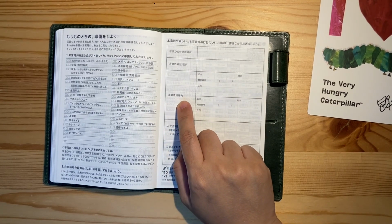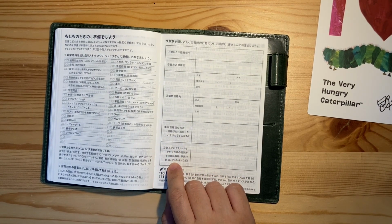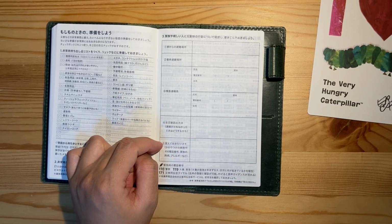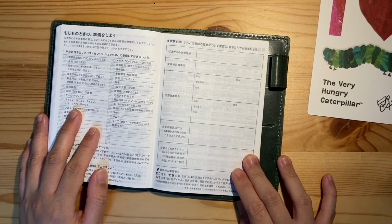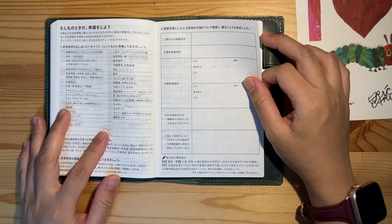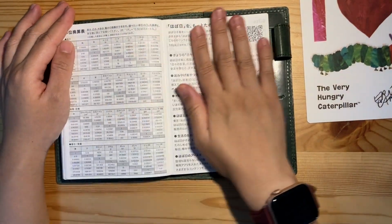And then Kinkyu Renrakusaki. So emergency contact 2. So if it can't be reached, what do you do? And then some memo like allergies, hospitals or something like that. And then it gives you these 3-digit emergency numbers for the police, for fire, and this one is for, I think it's a call center. And then measurements, yes, and some Hobonichi websites you might want to check out.